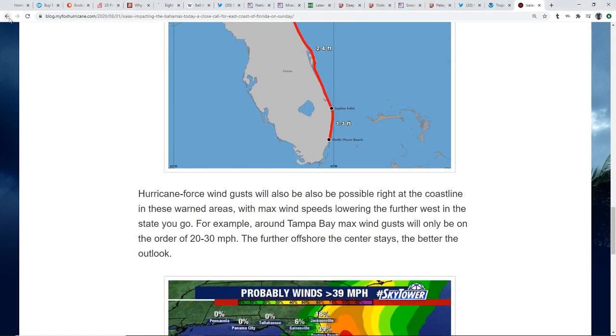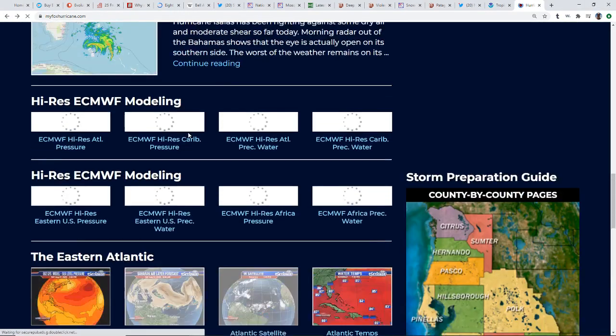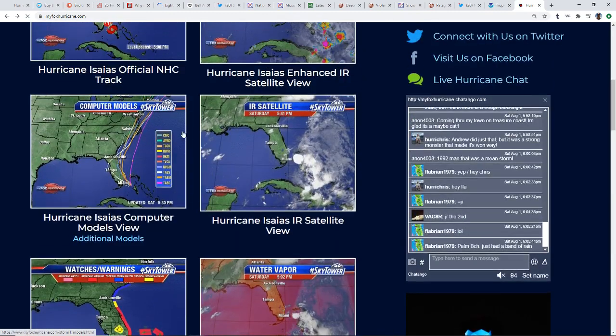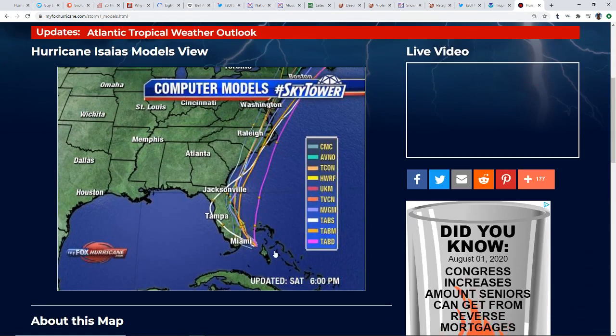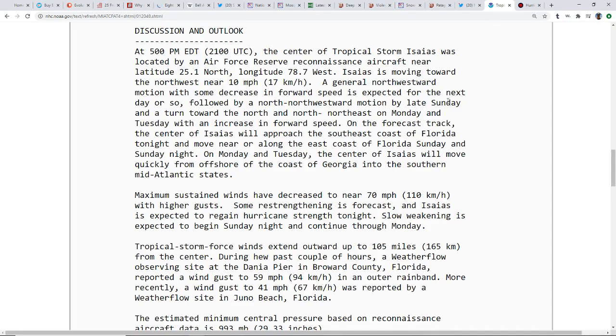And we'll jump back over here to give you an idea what we're looking at with the spaghetti models. As you see, most likely it's just going to go probably up the coast, come over, and perhaps a secondary impact in South or North Carolina. And it's interesting, Savannah always seems to get spared, which is good for Savannah. But I'm sure they'll get some rain in all this.